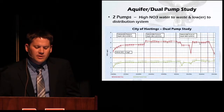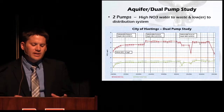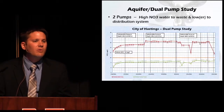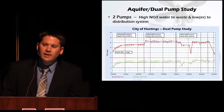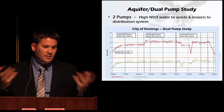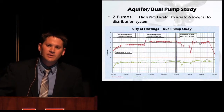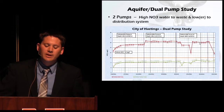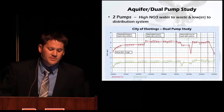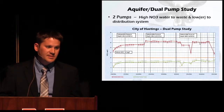This is back to Marty Stang at Hastings, his dual pump study. What he looked at is siphoning high nitrate water off the top of the aquifer, and then utilizing the low nitrate water that's in the bottom of the aquifer, and distributing that out to the citizens, and it'd be under the 10 parts per million there. So here's just a graph that shows some of his results from that, and he was able to do that in this test here.